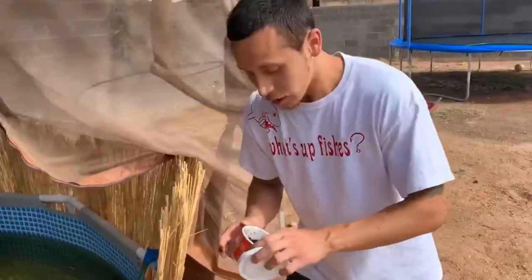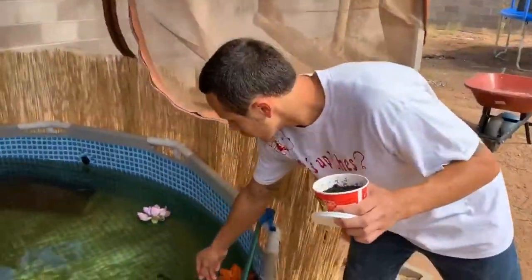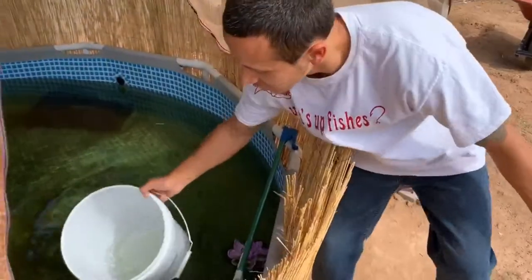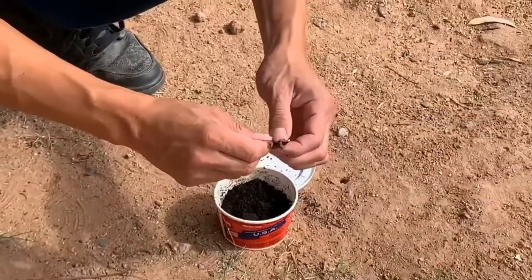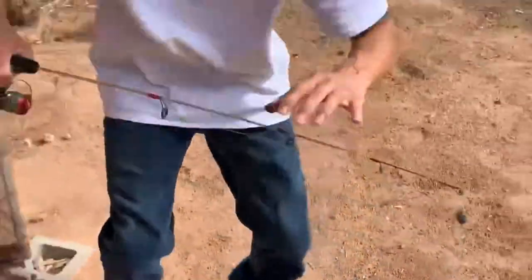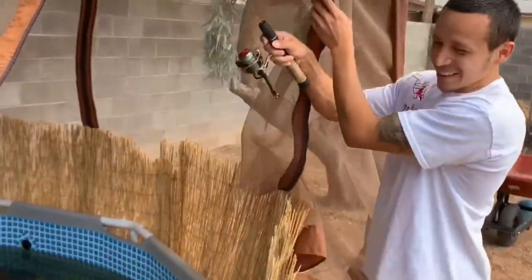All right, so now, you know what? I'm gonna throw a few extra in him just so I don't hook him. So I'm just gonna fill it up with just a little bit of water. That should be good right there. I'm gonna go ahead and hook it. All right, we're gonna get some bluegills, guys. Got him. Oh, let's get it, you guys.